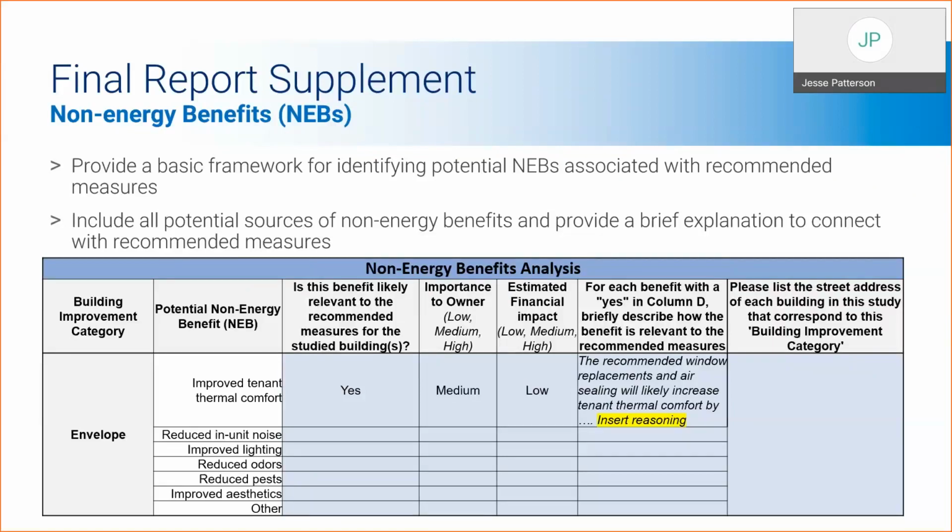So in this instance, the envelope for this hypothetical project, we think it will improve the tenant thermal comfort. And our description for this is: the recommended window replacements and air sealing will likely increase tenant thermal comfort by... insert reasoning. So like I said, although I just included one example here, please be aware that when completing this chart, we'll want folks to provide a brief description for each of the non-energy benefits that have been identified.